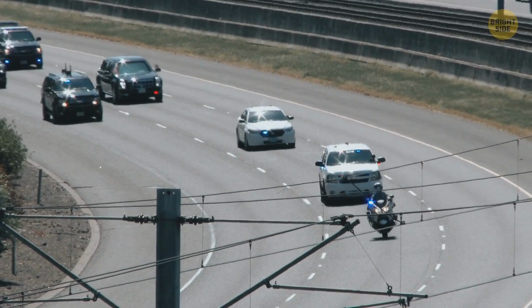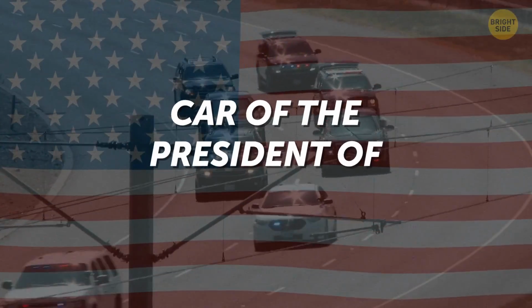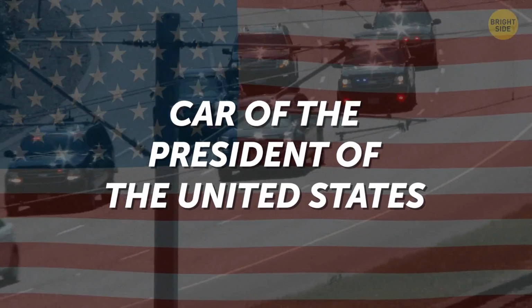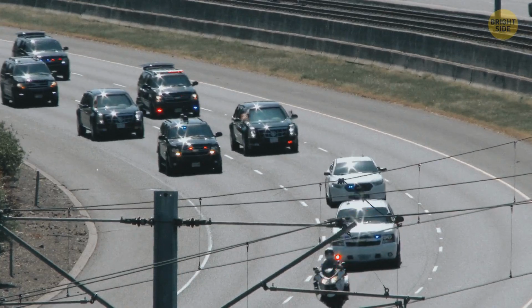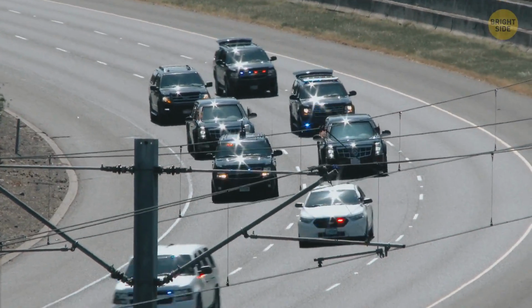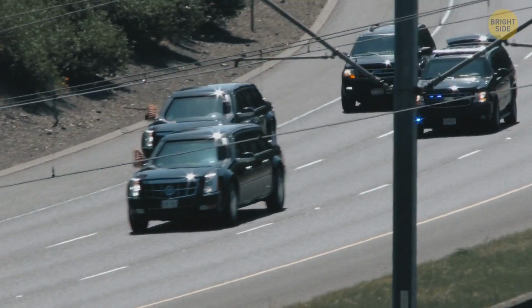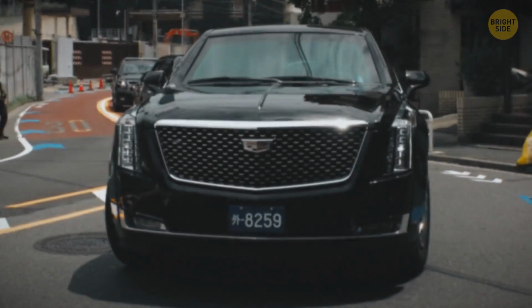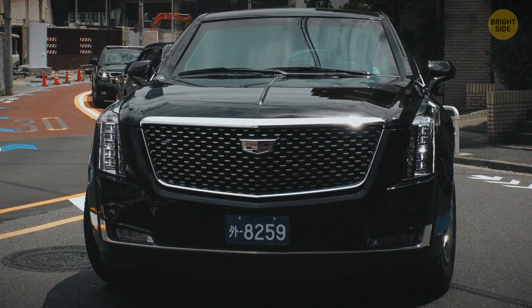However, if you are not impressed with those high-tech vehicles, let me present the car of the President of the United States, the beast of modern car technology. No, it's literally nicknamed the Beast. The President of the United States is the most crucial figure in the country. They, therefore, need to be protected at all times. That's why their car looks like something straight out of an expensive blockbuster spy movie.